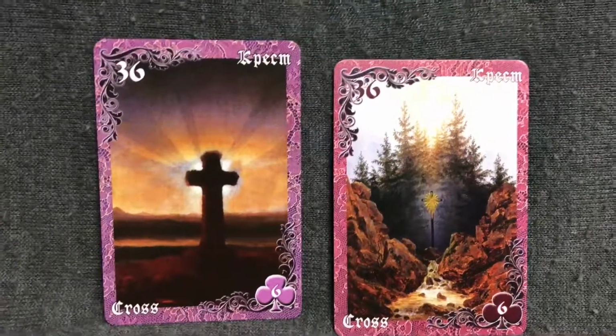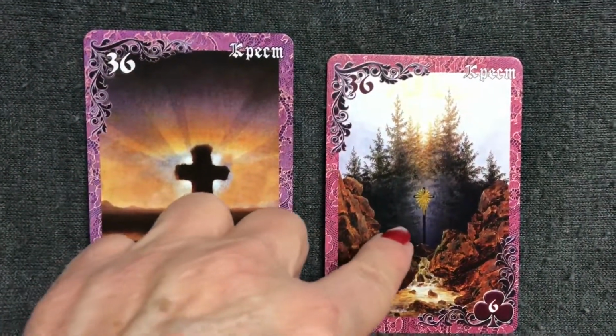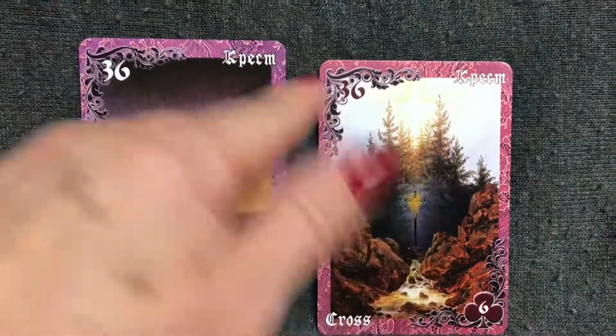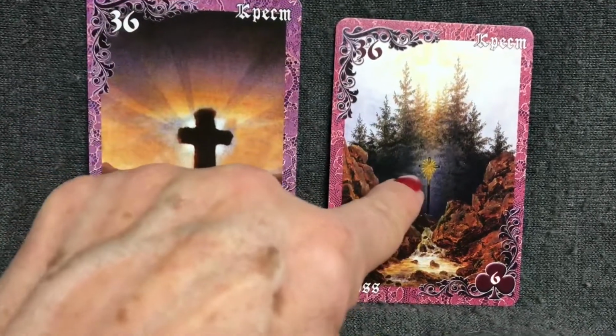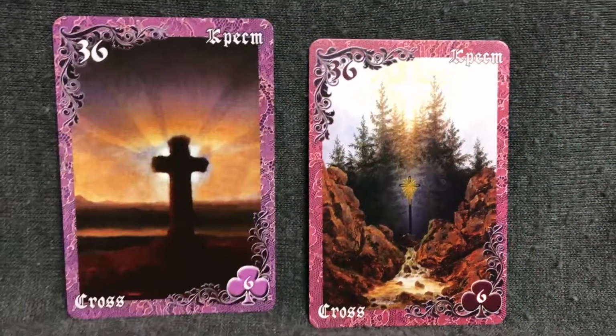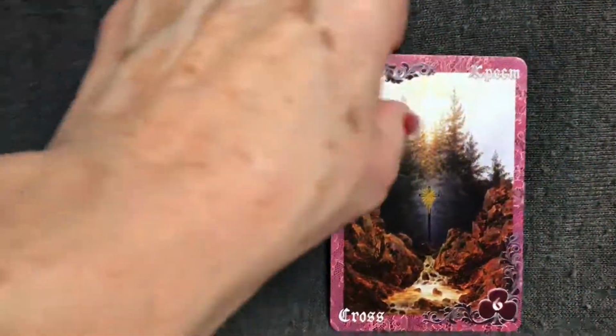And the cross. I much prefer this. It's very plain that you're looking at a cross. Here it looks like you're maybe looking at mountains or forests or something, and the cross has got like a sun in the middle, way too far in the distance. So I much prefer this cross. So that is my quick walkthrough of the Lilac and Cherry Twilight Lenormand.